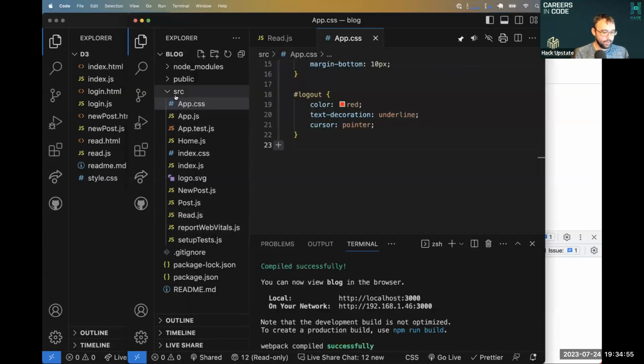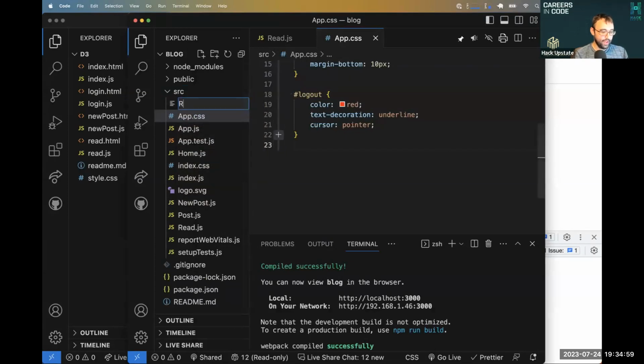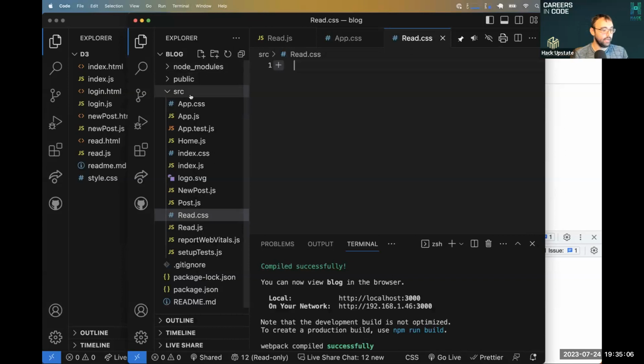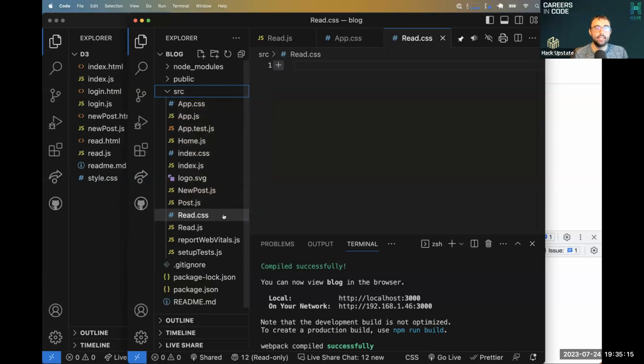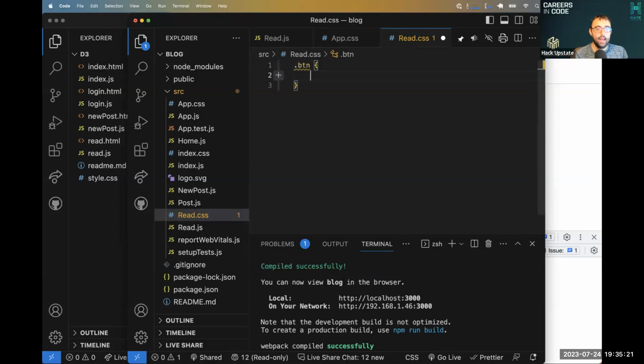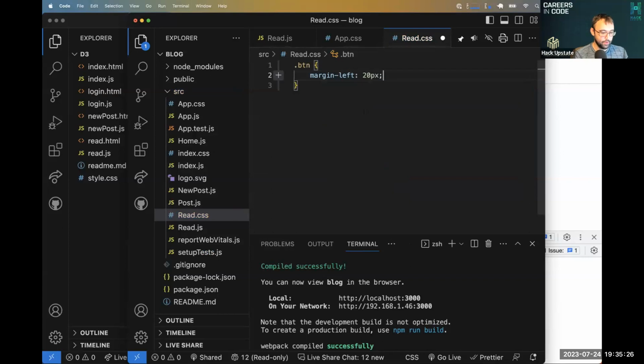We'll do this. I'm going to make a new file. I'm going to call that read.css. Make sure when you create that new file, you're right clicking on SRC and doing new file, not new folder, new file. And that read.css is going to be inside my SRC folder. So I'm going to say, all right, I'm going to target my BTN and I am going to add some margin on the left of that of 20 pixels.